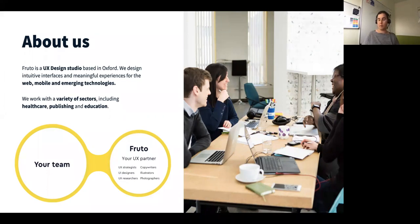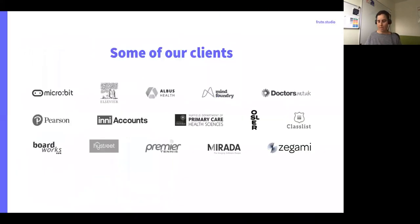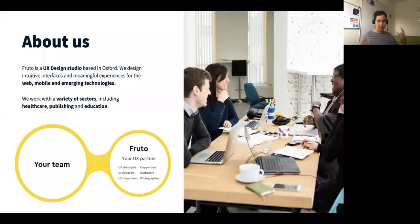So very often, more often than not, they have a development team. Sometimes they have designers in-house, and we come in as an extra pair of eyes, or sometimes as extra capacity or extra specialism to work with them. It's also useful to say that we are a remote team. We are all based in the UK, but mostly in Oxford. But we are predominantly remote, and we meet when we can, and when we want. So typically for workshops and so on.